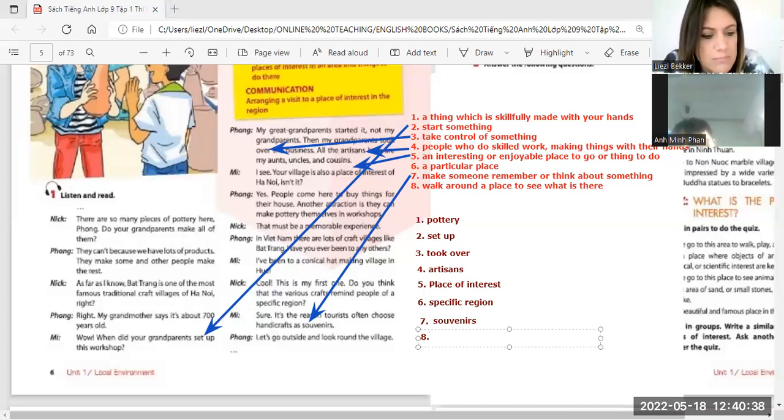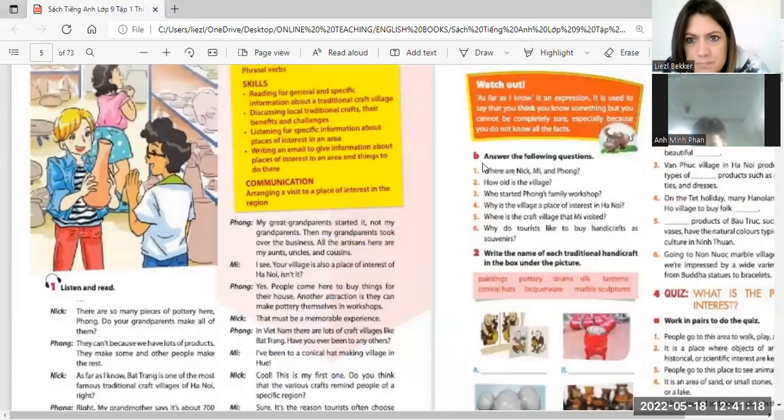Okay, A. Walk around a place to see what is there. Yes, let's go outside and look around the village. Okay, say again. Let's go outside and look around the village. Yes, look around. Good. Let's look around.